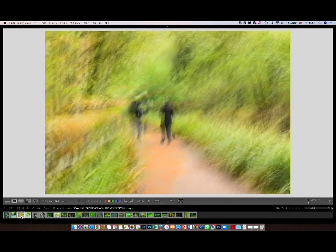I think overall, I don't think there's an awful lot I'd change about this. I really like the variations in green. I love how vibrant it is, and I really like how abstract it is. I like the crop and I like the composition.